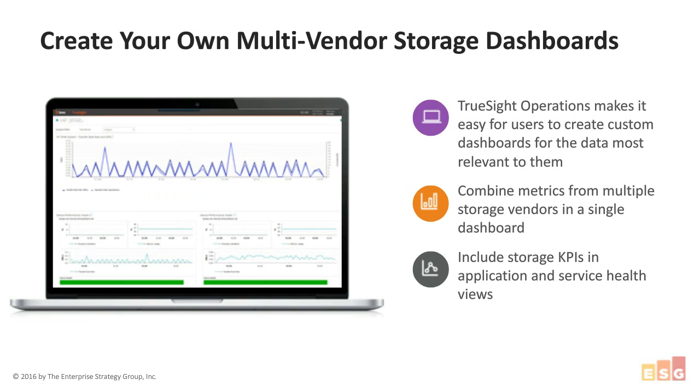All right, and then finally, as I alluded to earlier, one of the major values that we bring with TrueSight operations management and TrueSight capacity is our ability to bring all of your different storage vendor data together into a single UI, a single dashboard. This is an example of a custom dashboard that was built in TrueSight operations management. It's very easy to build these dashboards. These do not require administrative level skills.